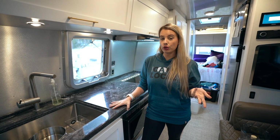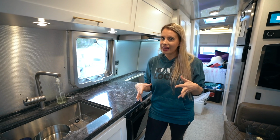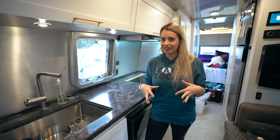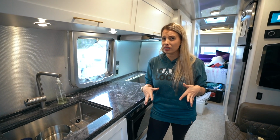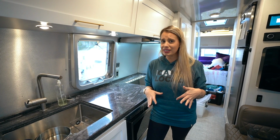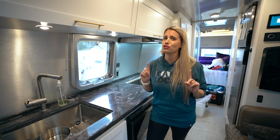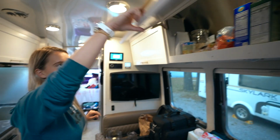Since we've known we're going to be packing up for the last week, we've been playing this game of what can I make for dinner using the random ingredients that are still left in the Airstream. Now that we're only a couple days from leaving, the game is getting more and more difficult, but I'll show you what I have to work with.